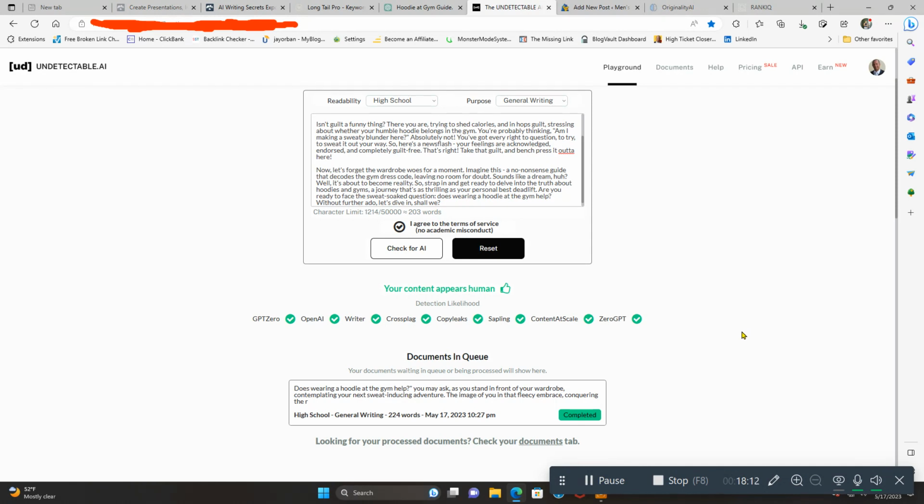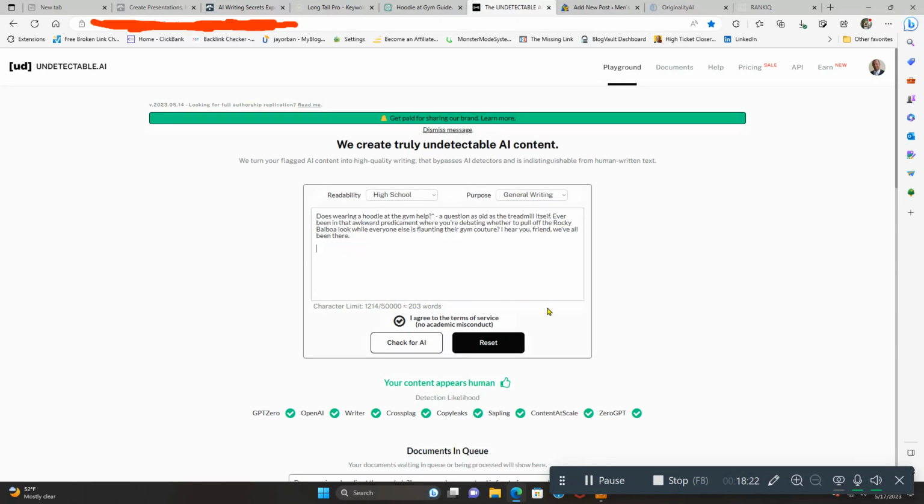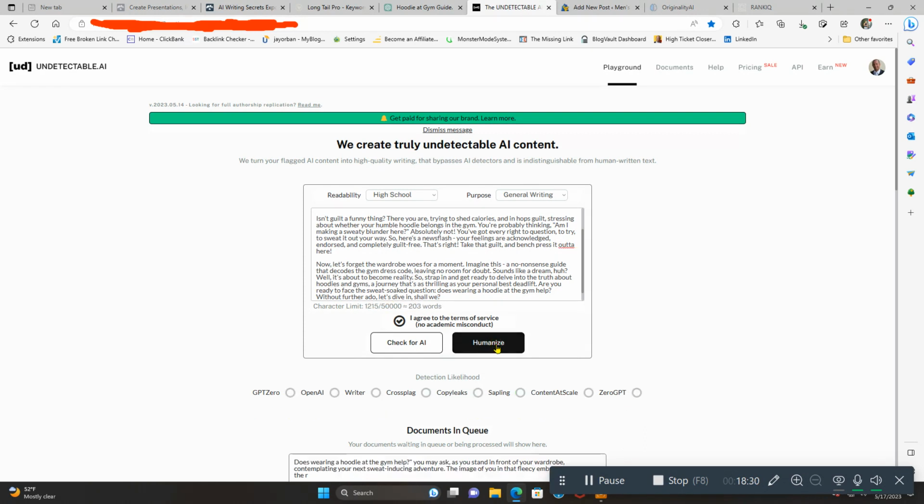Pretty amazing. And if it doesn't pass, I'll show you what you do here with this tool. We're going to click reset. Say it doesn't pass this. It'll say your content is detected as AI, and it'll tell you all in red down here. We're going to want to humanize that content.